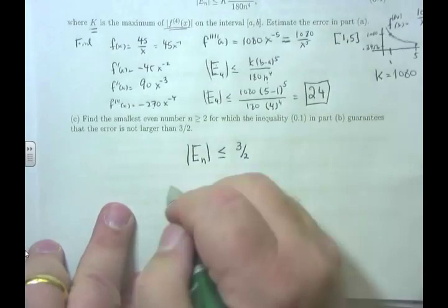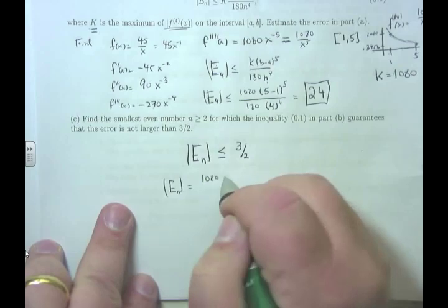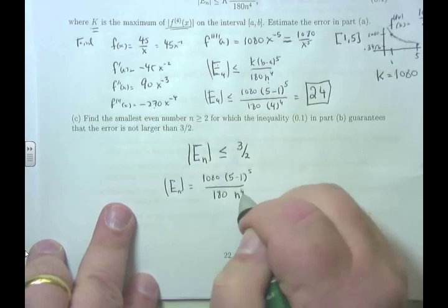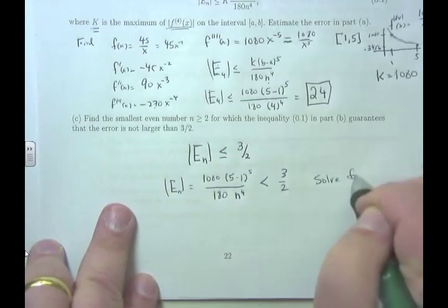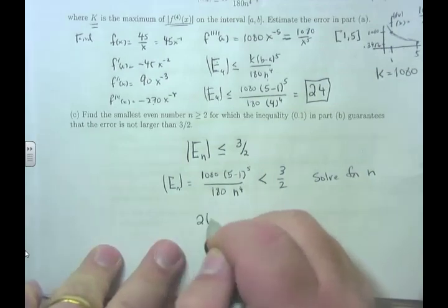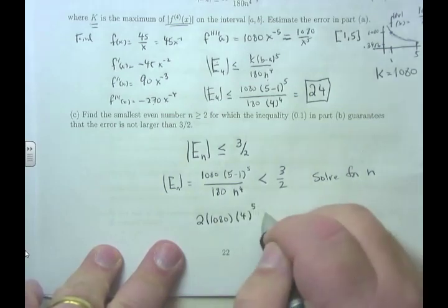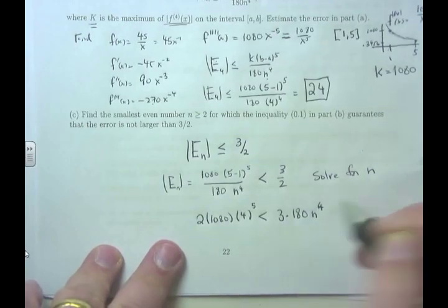But my error formula was equal to 1080 times (5 minus 1) to the 5th over 180 n to the 4th, and we want that to be less than 3/2. And your mission is to solve for n. So how am I going to solve for n on this thing? Personally, I would cross multiply. That would give me 2 times 1080 times 4 to the 5th, cleaning it up as we go, is going to be less than 3 times 180 times n to the 4th power.